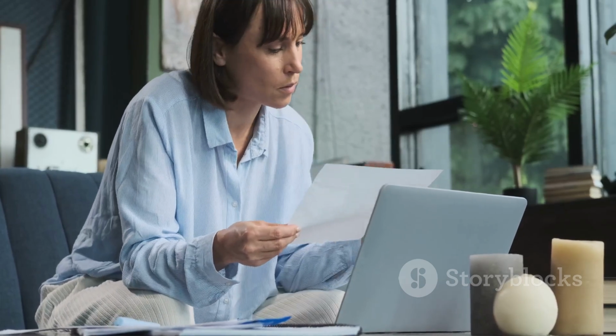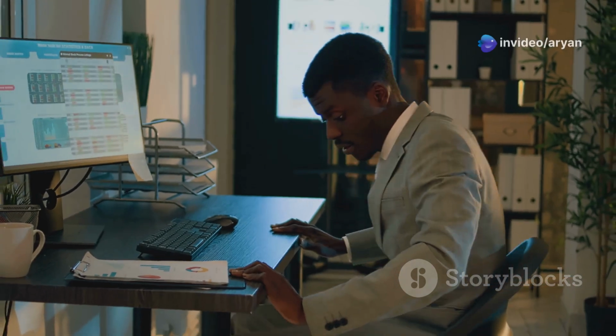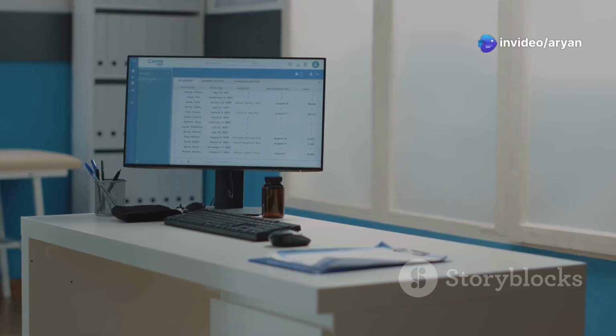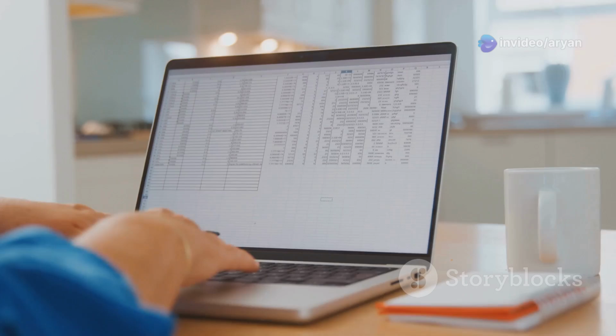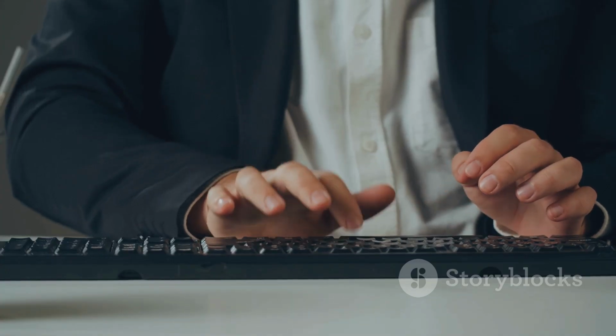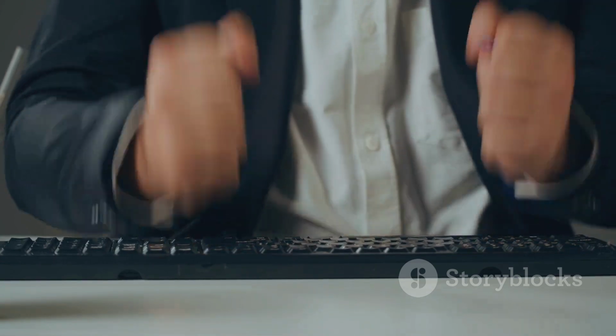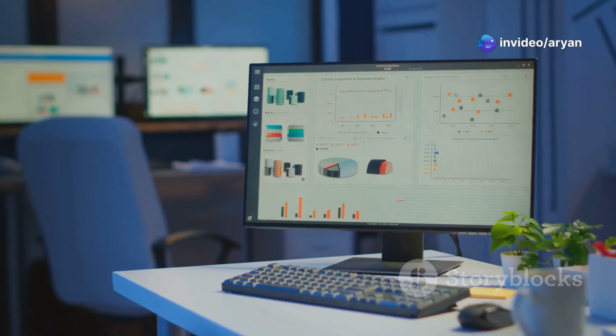ClosedXML packs a punch when it comes to features. It can handle everything from creating and modifying workbooks and worksheets to populating cells with data, formatting cells like a pro, and even working its magic with formulas. We're talking about taking those tedious, repetitive tasks that make you question your life choices and turning them into a few lines of code.